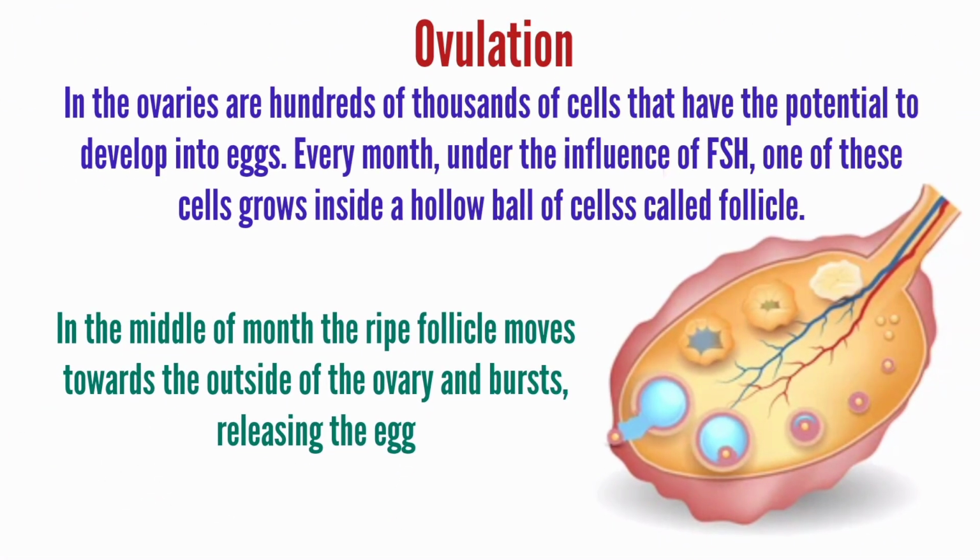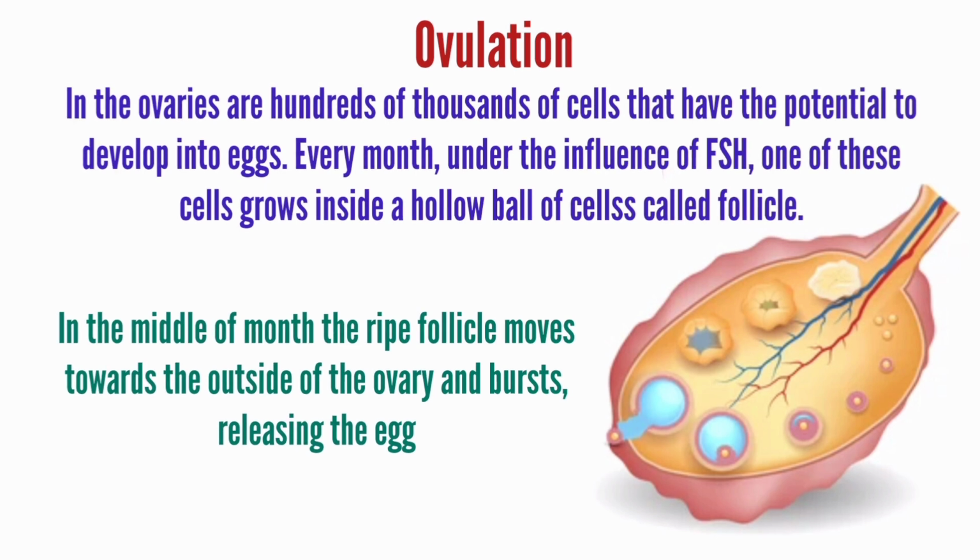In the ovaries are hundreds of thousands of cells that have the potential to develop into eggs. Every month, under the influence of follicle stimulating hormone, one of these cells grows inside a hollow ball of cells called a follicle. In the middle of the month, the ripe follicle moves towards the outside of the ovary and bursts, releasing the egg. This is the movement of ovulation.